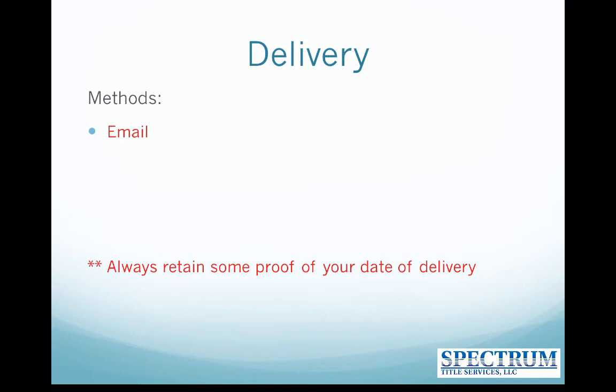It's instantaneous. It's an easy way for everybody to communicate. Most agents now keep their documents scanned in and in a computer and a server somewhere, so you can quickly email things. And email is also a good way to be able to go back and see the exact day and time that something was delivered to somebody.